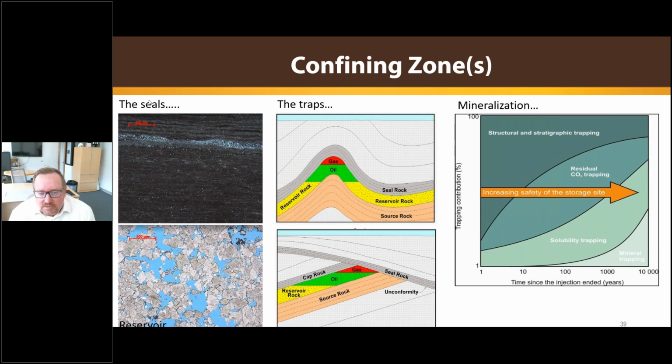On the right is our mineralization chart. You can see that when you physically put CO2 down first, it's held there physically through structural trapping. But as it sits there longer, it begins to dissolve into the brine, it begins to move into the pores away, it's trapped through capillary pressure. So the longer the CO2 sits, the more safer and stabilized it becomes. Next slide, please.